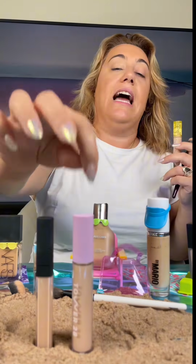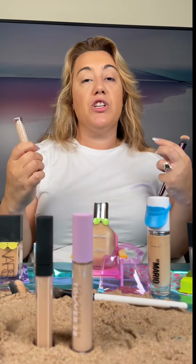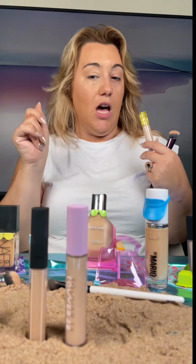A silver medal to Tower. Tower 28 gives the same look and effect that the Kosas does. So friendly to that sensitive skin. If you're a Kosas lover and you want to switch it up a little bit and have a little variety in your life, definitely check out the Tower 28. No shade to my NARS, radiant, higher coverage than all. If you want radiant, creamy, and a little bit hydrating with glow, NARS.